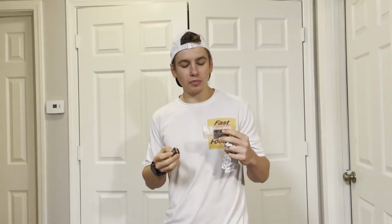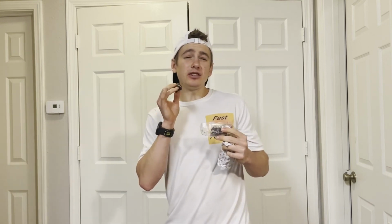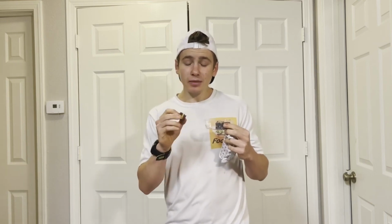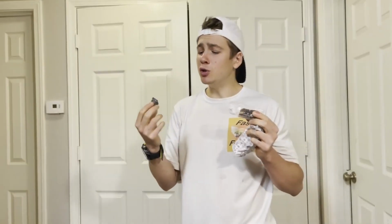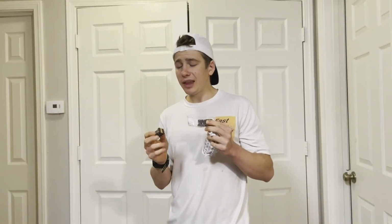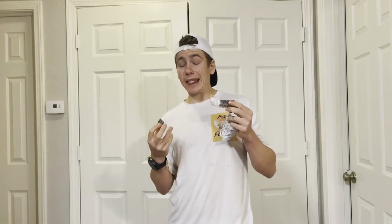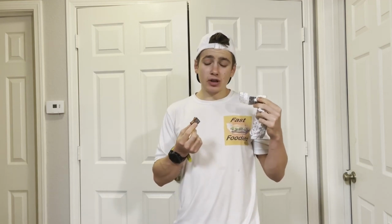Mm-hmm. Yeah. That marshmallow flavor, it's there, but it's a little weak. And the reason I think that is because it's in the middle, as you guys obviously saw, and it's surrounded by those 2 layers of chocolate. And that chocolate slightly overpowers the marshmallow flavor. And I like marshmallow a bit more than chocolate. So I'm gonna give these a 9.5 out of 10.